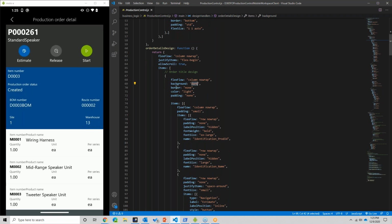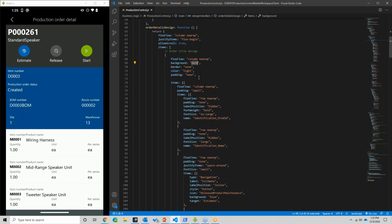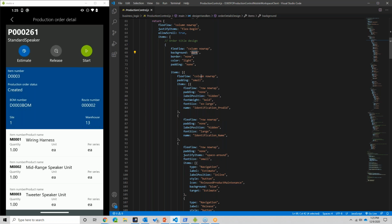Inside that main column, which represents the top section, the top part of the page, I am defining another column, and this is probably redundant. But again, a container within a container that doesn't add anything extra to the screen. It's just design overhead.